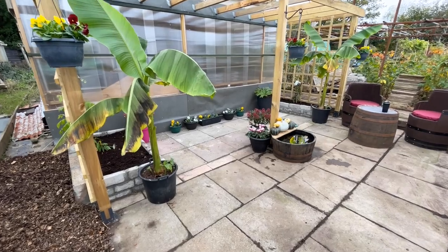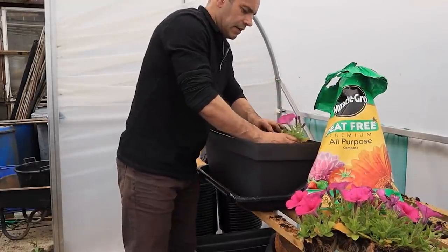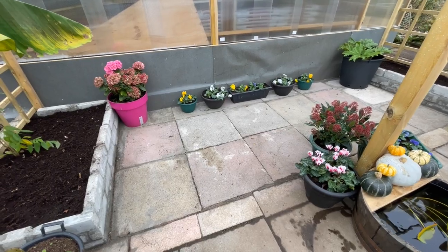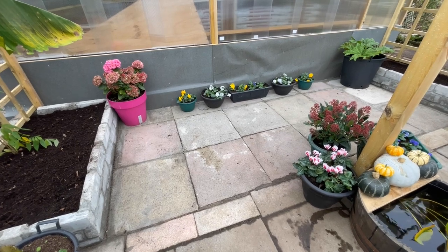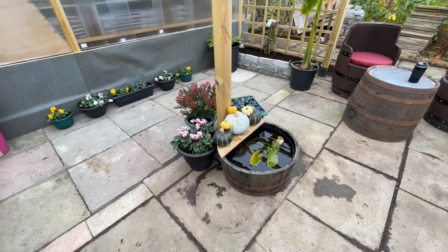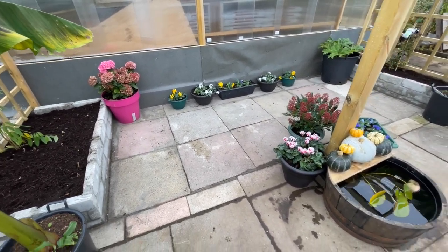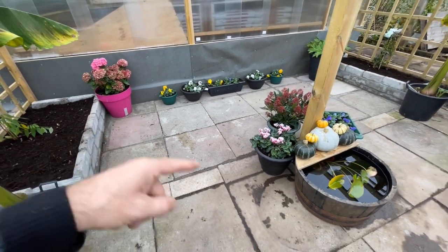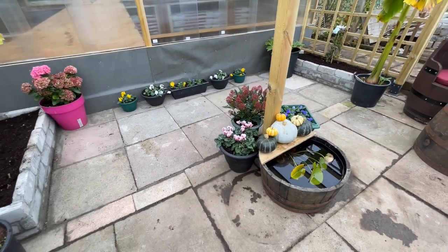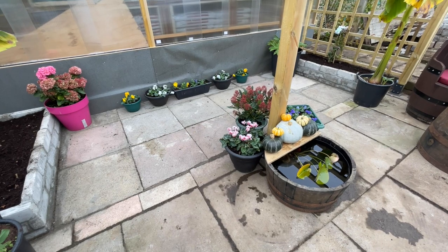So as you've seen, we've planted up all of these pots again with the Miracle-Gro peat free compost, and it's worked well. All the pots did really well, as you saw. They were stacked out here while I was working and what have you. But what we will likely do for next year is run a drip irrigation right through all of these pots, so that most of them are being watered automatically, and it'll just make our life a bit easier.